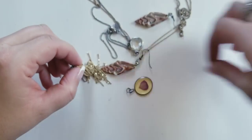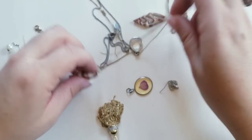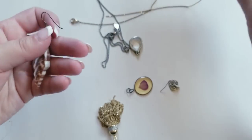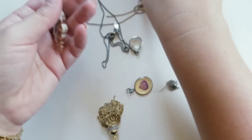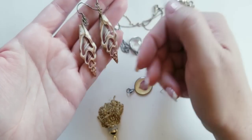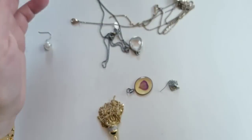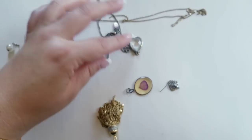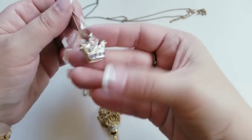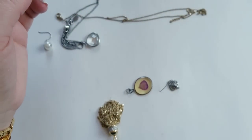Okay, so I got one heart earring. I don't know what I feel like. Oh, here's a pair of earrings, shells. There's a lot of wear though on the hooks. Here's a crown, little girl necklace. We'll do $1 on that.